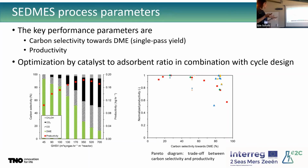So like I said, we see a trade-off in carbon selectivity and productivity, and that's shown in these two figures. Here on the left graph, the red squares are the productivity, and the green bars are the DME yield. So you see a clear trade-off, and we want to be somewhere in the middle. This depends on, for example, the space velocity that we use. But there are more things to play around with, and also the different cycle design: how long you will use your column in one step, and when you will switch your columns to produce the highest amount of pure DME.